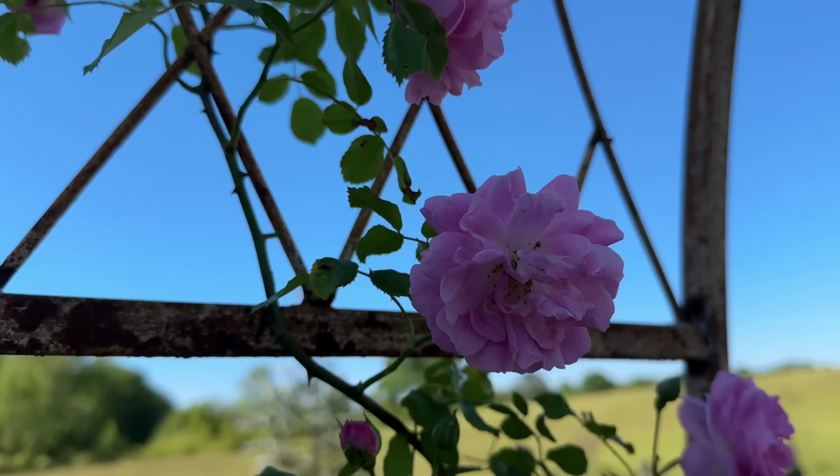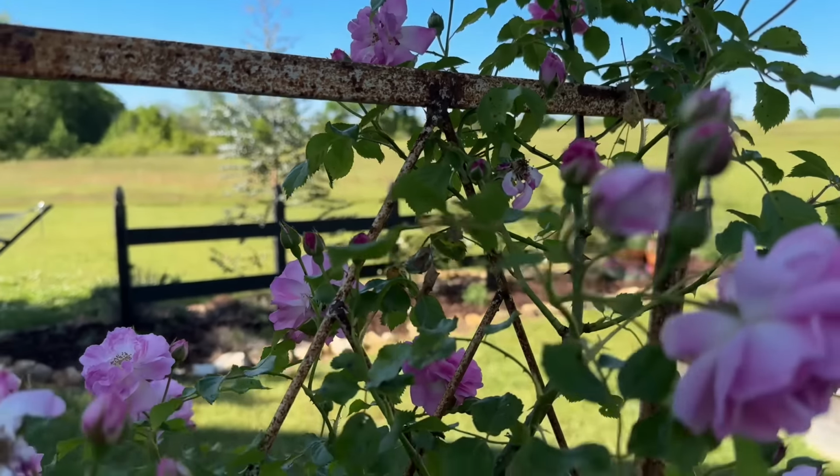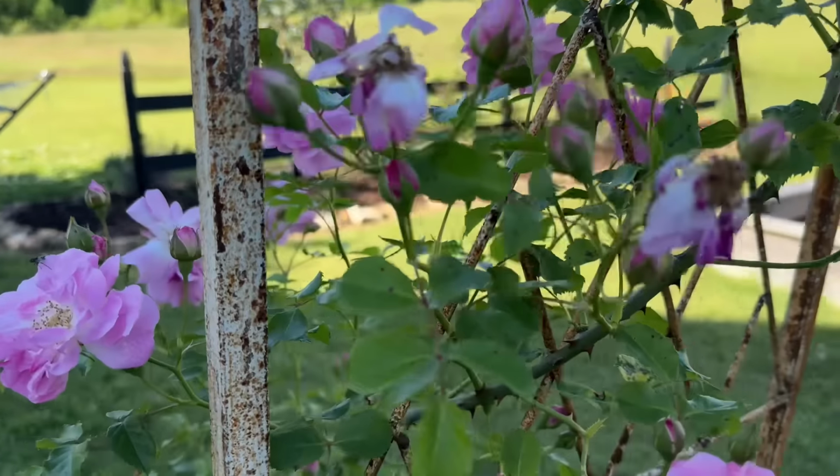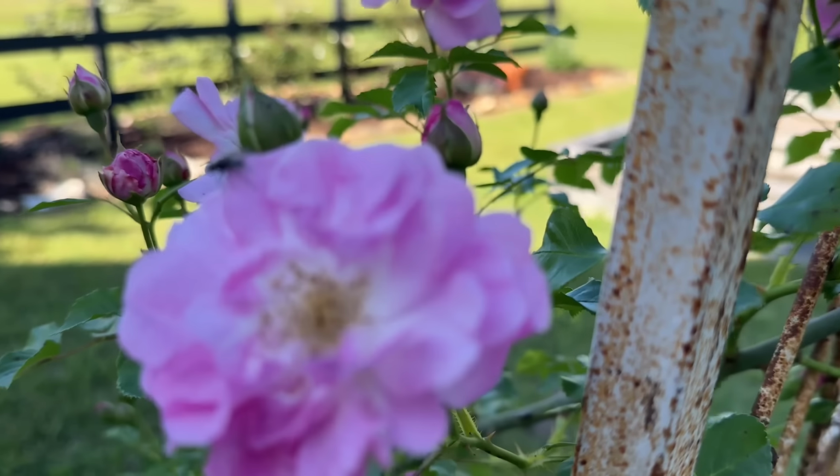Again, all of my roses are antique roses. They all have very beautiful stories with them, and they come from Petals from the Past. So I'll link Petals from the Past down below, and anything you're interested in, they'll actually ship it to you.